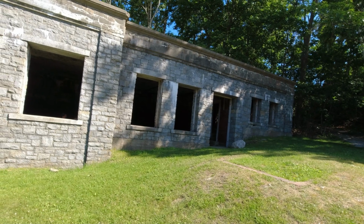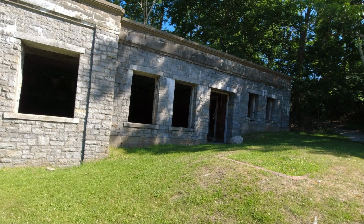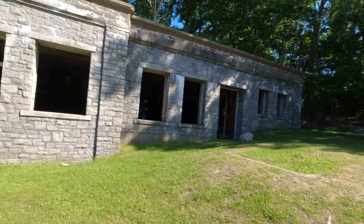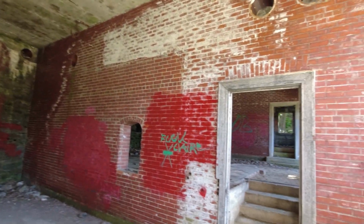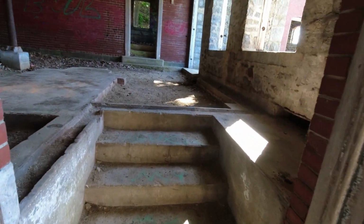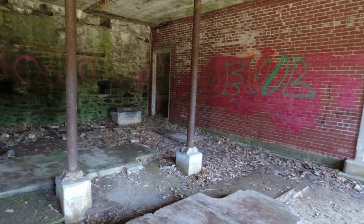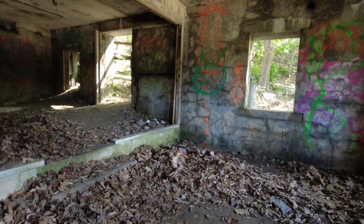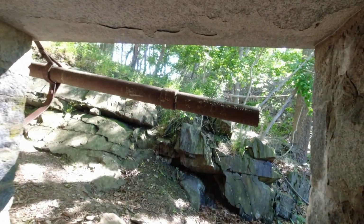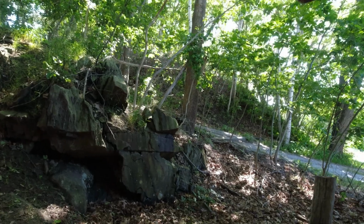Now in addition to this central powerhouse, each of the large gun batteries had its own small power plant to provide electricity during battle situations. You can see where the big generators were, but do watch your step. Now there are also some exposed pipes around here, so do be careful.